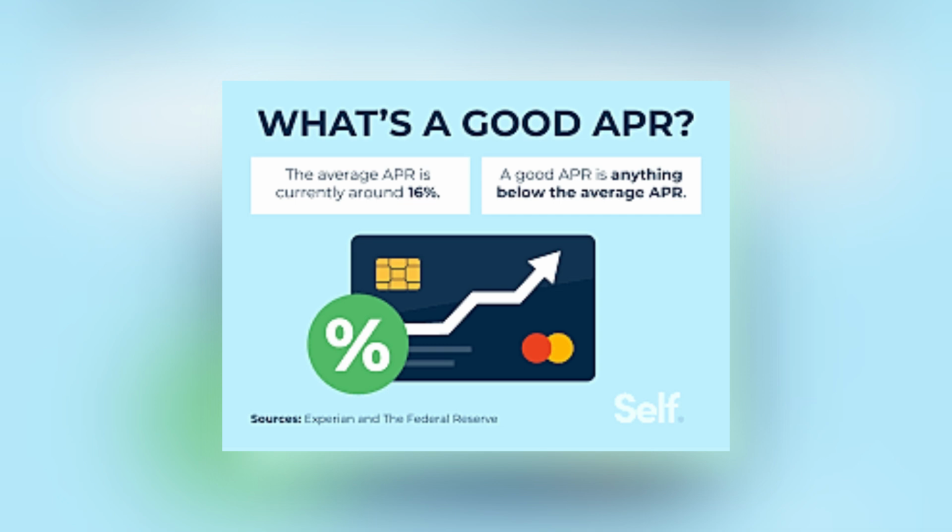Purchase APR. This is the APR charged on purchases made with your card. If you carry a balance month to month, this is the rate you'll pay. Balance transfer APR. This APR applies when you transfer debt from one card to another. It can be lower than the purchase APR, and some cards offer a 0% APR on balance transfers to entice you to move your other credit card balances over.